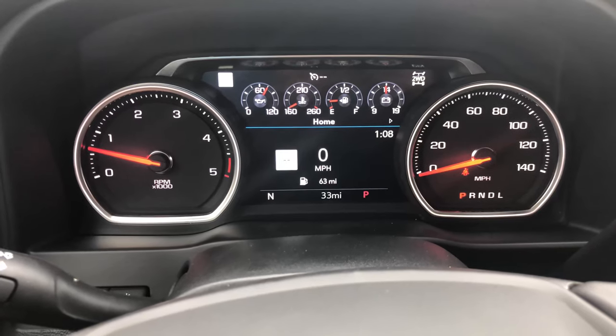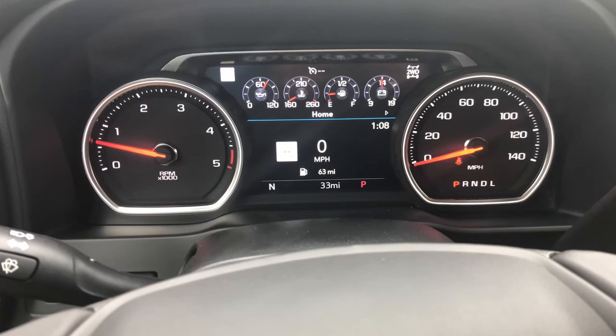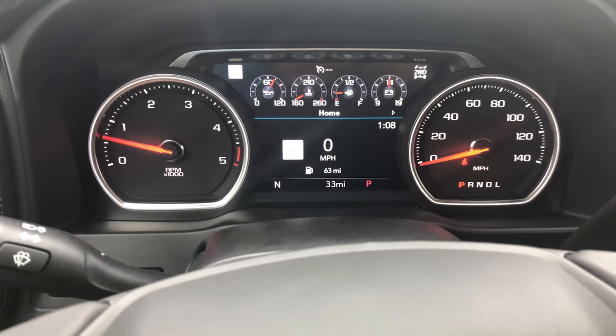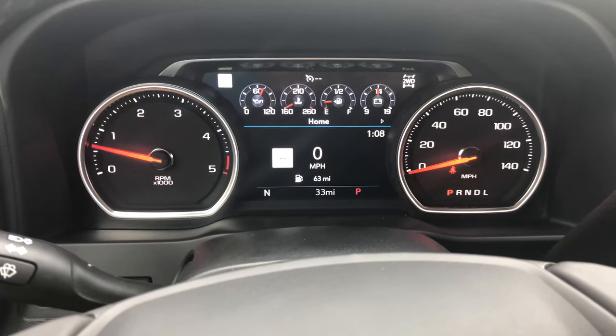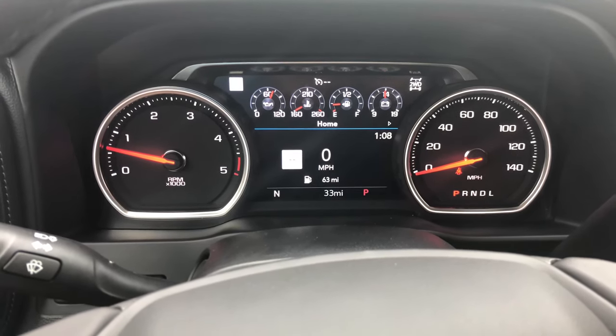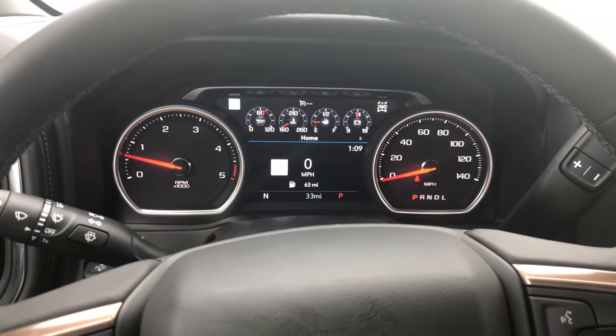So you can see that we have two physical gauges that are nicely surrounded by that screen in the middle. It's very high definition and very quick. And right here, this is your home screen. It's going to show you your speed, your odometer, and what drive mode you're in, along with a few other auxiliary gauges. That is very nice to have right there.